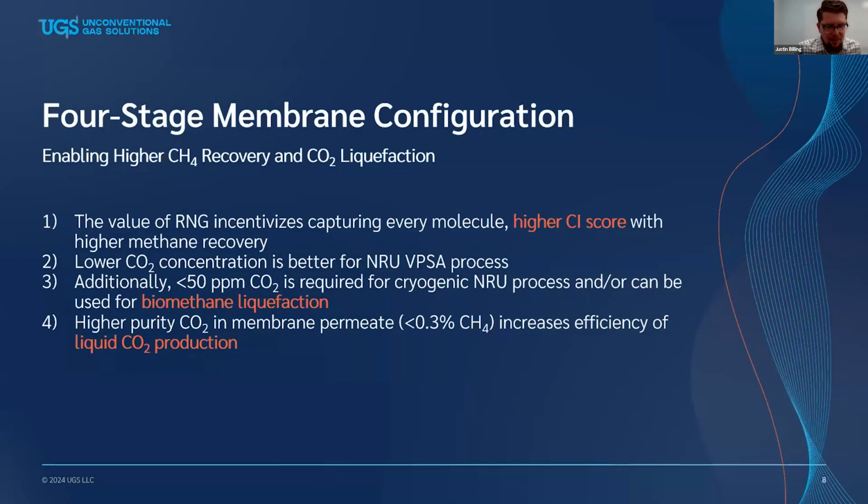Now, here I would present a few slides about the 4-stage membrane configuration. We have to think about where this configuration works, what it's for, and what it's best for, because in presenting different or advanced technology options, I don't want to detract from the fact that the majority of membrane systems that we have supplied are 2-stage and 3-stage systems, and each one has its value and its application.